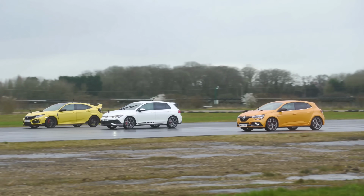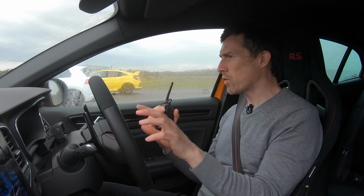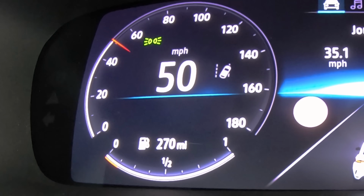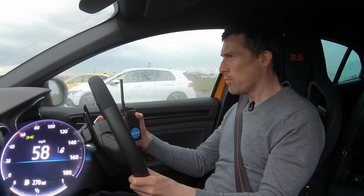Right, now we're going to have a rolling race with the cars in their comfy settings. We're in automatic mode for the gearboxes, but we're going to have the Civic in 4th gear, and then he's going to have to change down when I call it in, just for fun. So from 50 miles an hour, 3, 2, 1, go. Oh yes.